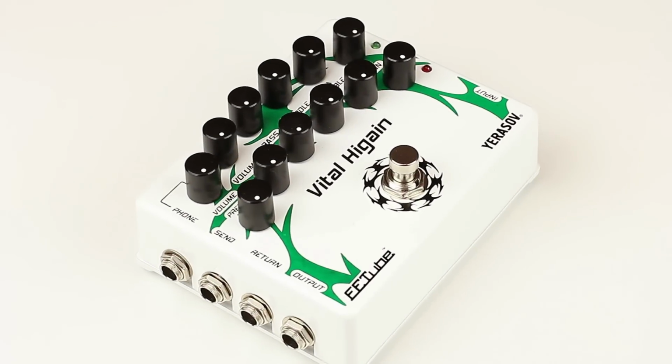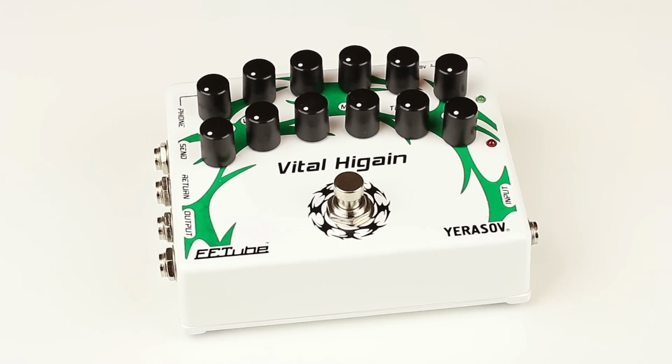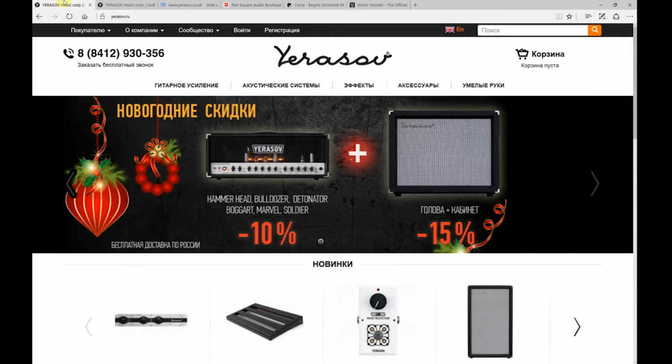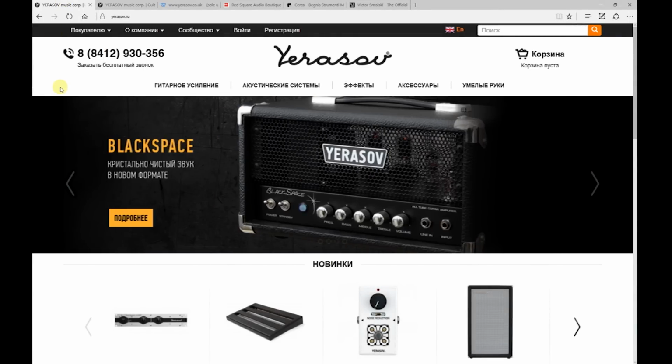Hello everyone, today I have another guitar preamp for you, Yerasov Vital Higain VH-5. I believe it is necessary to say a couple words about the company first, because many of you probably have never heard about it before. Well, Yerasov is in business since 1988, and they are really big in Russia.